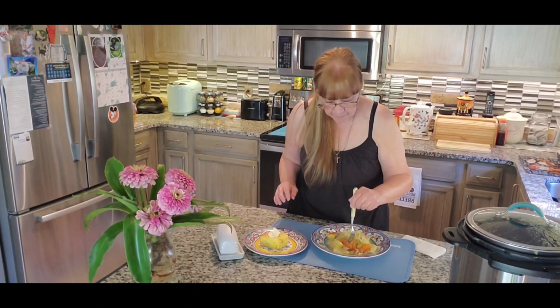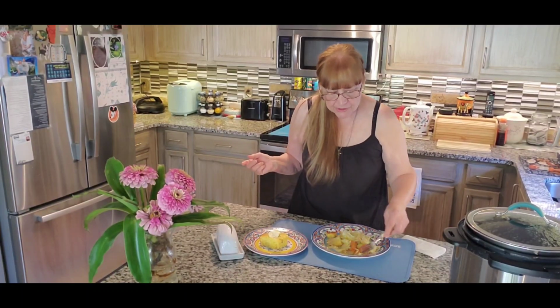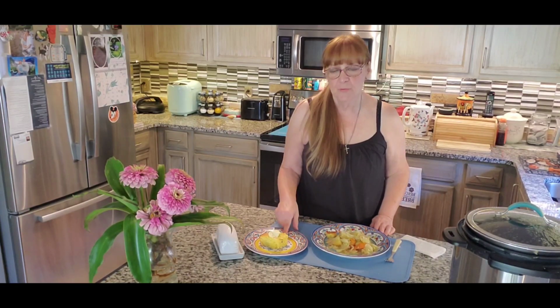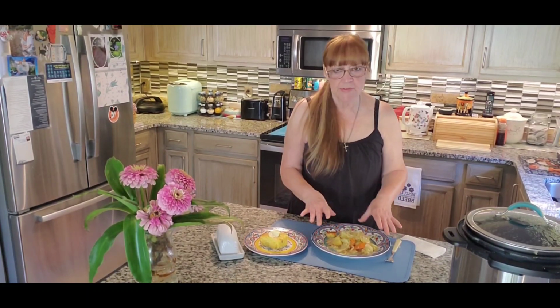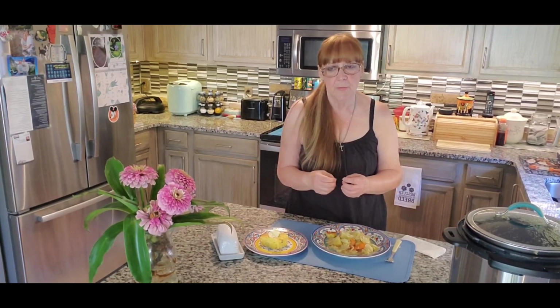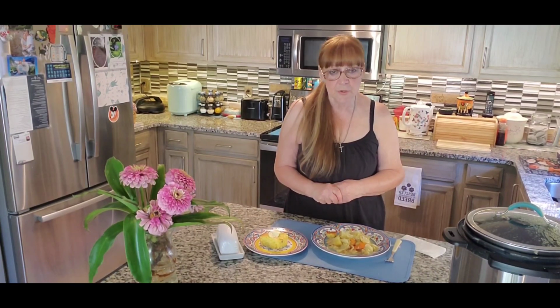It's good. Do yourself a favor and try this. This is a 10-minute meal. Well, actually it's a 15-minute meal with the cornbread, because this cabbage and all the vegetables I put in it only took 4 minutes. The next time I do this though, I'm going to do it for 3. Because I want a little bit better bite in my vegetables. But this is still very good. But give it a try.